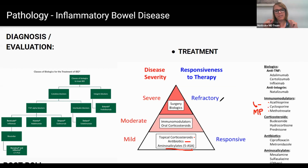Then, as a last-ditch effort, surgery is what we consider curative for ulcerative colitis, but that's easier said than done. With surgery, what we're talking about is a colectomy. So we're taking out the patient's colon and usually putting in an ostomy. That does reduce the inflammation of the colon. And that's fairly obvious why, though that's very intensive on the patient. So you can imagine why we have the step-up approach to the treatment of ulcerative colitis.